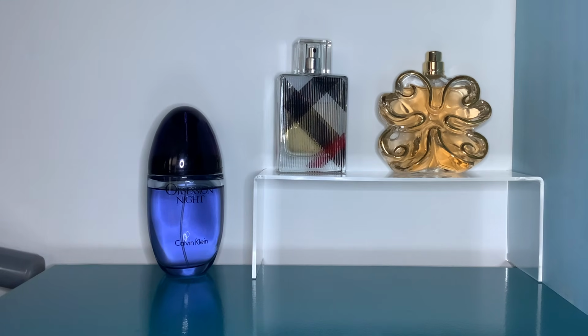Obsession Night is white flowers, bitter orange, angelica, and the angelica is where that really interesting scent is coming from, I feel. I do really like angelica. Bergamot and mandarin orange, that's just in the top. The mid notes, gardenia, jasmine, lily of the valley, rose. Base notes, cashmere wood, vanilla, sandalwood, tonka bean, and amber. Those base notes are putting in a lot of work.